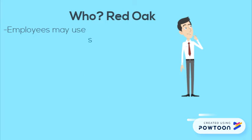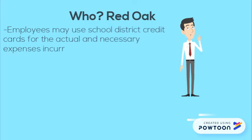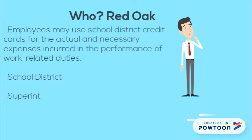From our board policy, employees may use school district credit cards for the actual and necessary expenses incurred in the performance of work-related duties. They are maintained by the school district superintendent and transportation director for related duties. I also know our accounting clerk has one for athletic expenses in which a PO cannot be used.